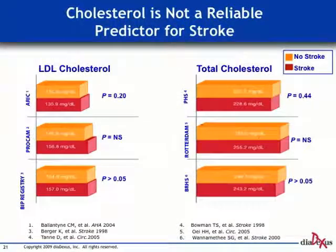Now, cholesterol is not a reliable predictor for stroke. Cholesterol doesn't tell the whole story, as we've said, for heart disease, but especially in stroke. In stroke, cholesterol levels are completely non-associated with stroke risk, as demonstrated throughout these 6 studies. Again, this is where the plaque test finds its utility.